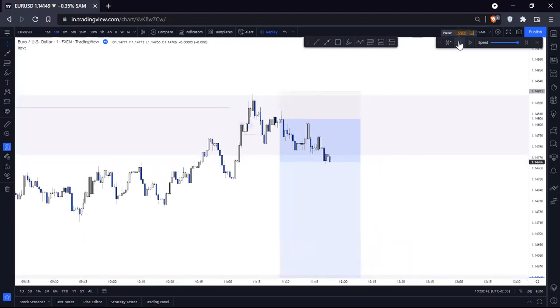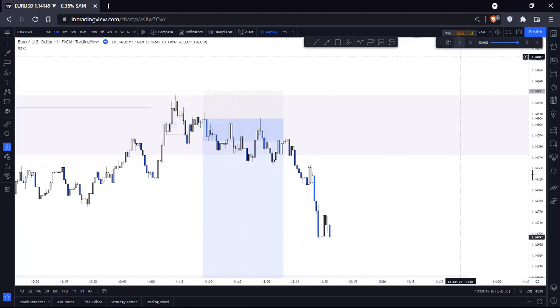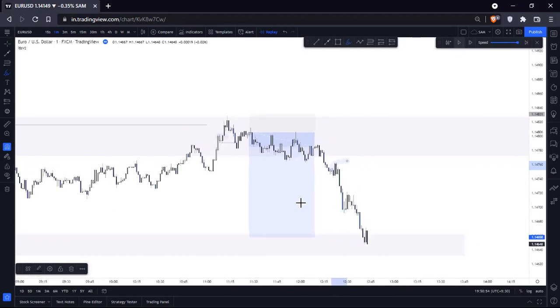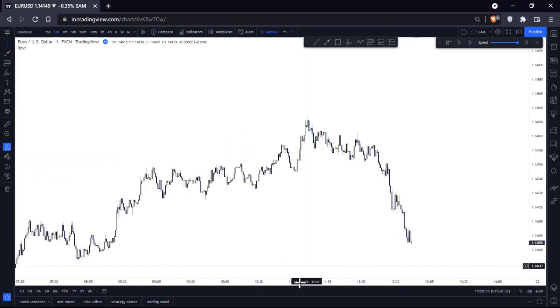All right, I don't know if it will play out or not. All right, definitely you can trail your stops above here and TP smashed. Yeah, this is pretty much it. We have 6 minutes left.